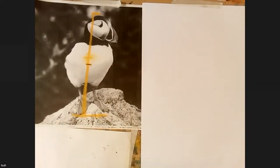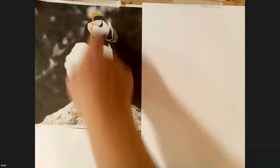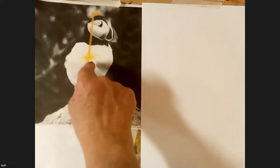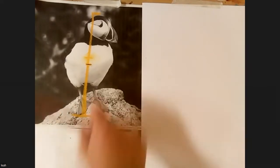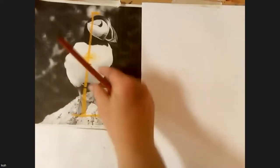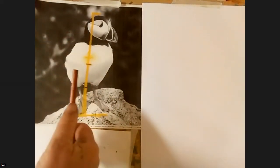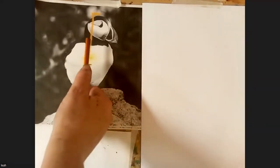If you're working with pencil, you're going to also give yourself a vertical line. If you're working in ink, you're not going to draw the vertical line through. We're just going to mark the top, the bottom, and the halfway point with little dots. And then the next thing I'm going to do is find the quarter point. I'm guessing. Yep. And then I know.